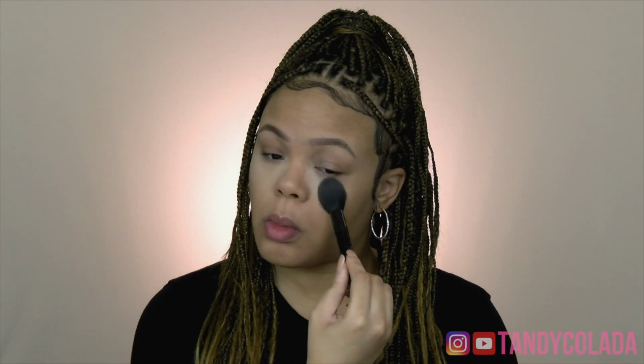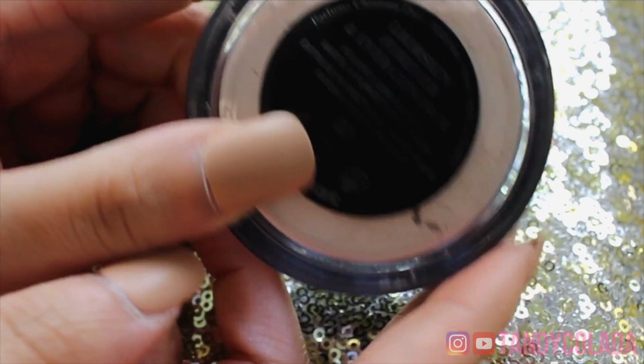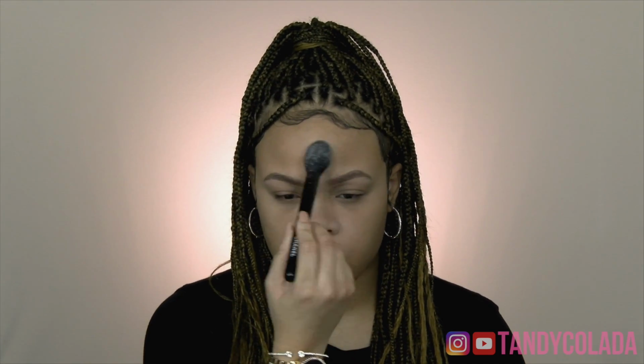And today I'm using two different powders. This is the Chanel powder as well as the Dior matte powder. Now the Dior matte powder, oh my gosh, if you have oily skin, I think I talked about this in my last video, it's a must have.